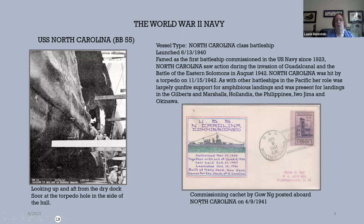On the right, you have the commissioning cachet by Gao Eng, posted aboard the North Carolina on April 9th, 1941, with all of her information. And then over on the left, we have a view looking up and aft at the dry dock to show the torpedo hole on the side of her hull.